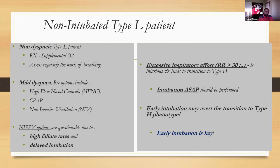So, for example, the type L patients, if they come to our unit not dyspneic, then we'll give them oxygen, and we will assess their work of breathing regularly. Because of their hypoxemia, they tend to breathe deeply, but they don't feel that dyspneic feeling, because they are able to get whatever they want. Their lung volume is okay. But they will generate a very huge negative pressure in the pleura.